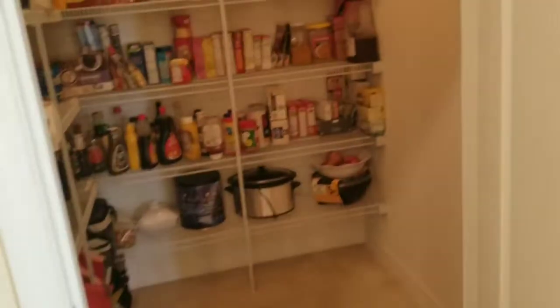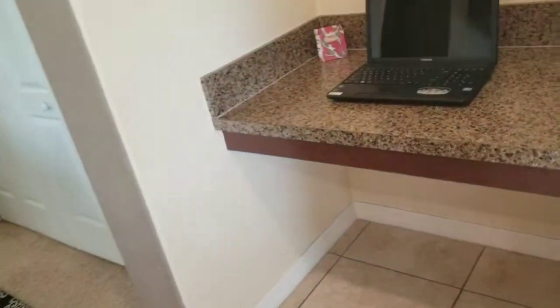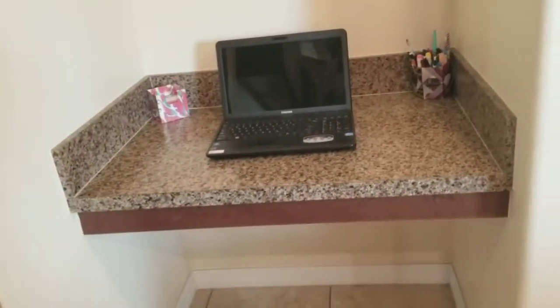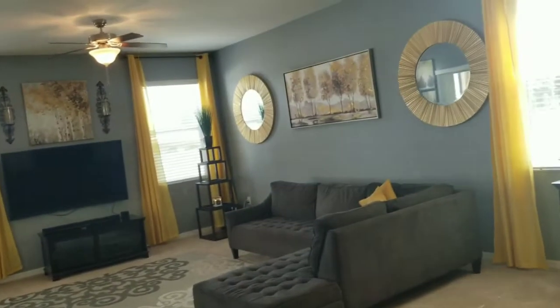And let's not forget the pantry here. Large pantry. Tiled as well. Computer desk area. You can keep this in or take it out. Some people make an extra pantry, extra storage place there, or put additional cabinets in that area.